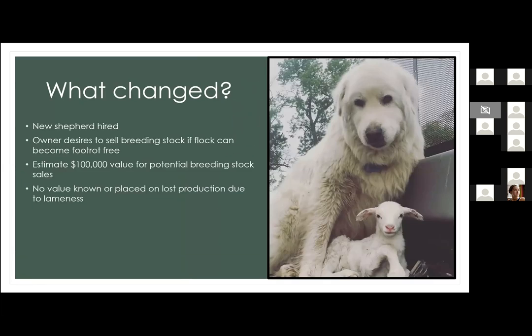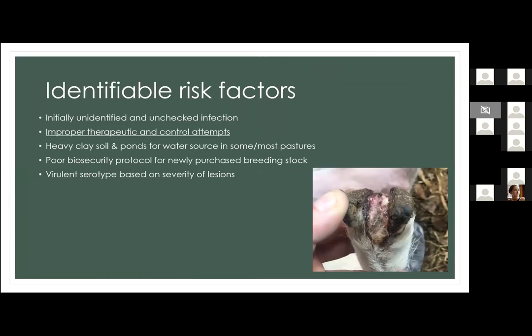Let's just not focus on this case too much. We'll focus on what we did. So this was a flock that had some infection. They probably weren't getting the best advice, and what they were doing wasn't working very well for them. The soil type was heavy clay. We can't change that. There were ponds that were a watering source. That's been a challenge for me to change too. I'd like to change that, but I'm not the sole decision maker. And then there wasn't a really good approach to when they brought in new breeding stock, as far as isolating and making sure their feet stayed healthy before they got introduced.